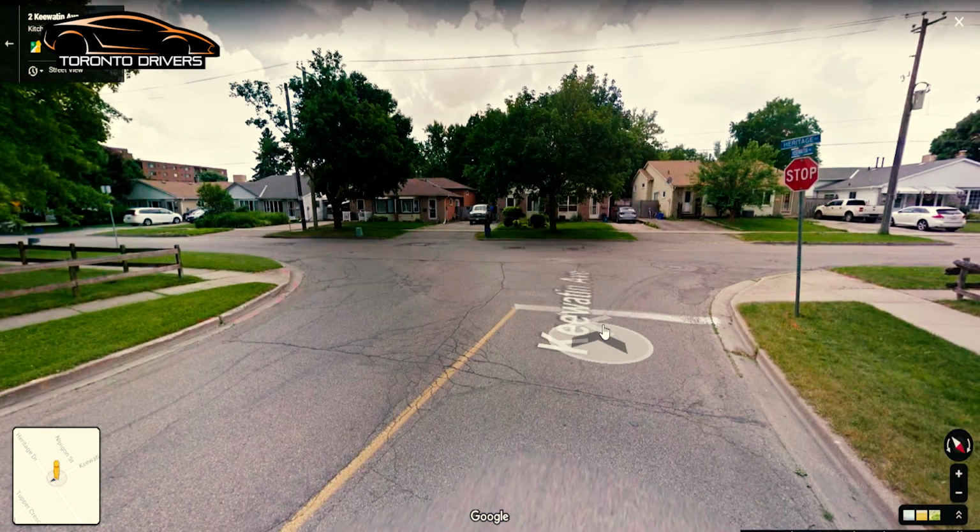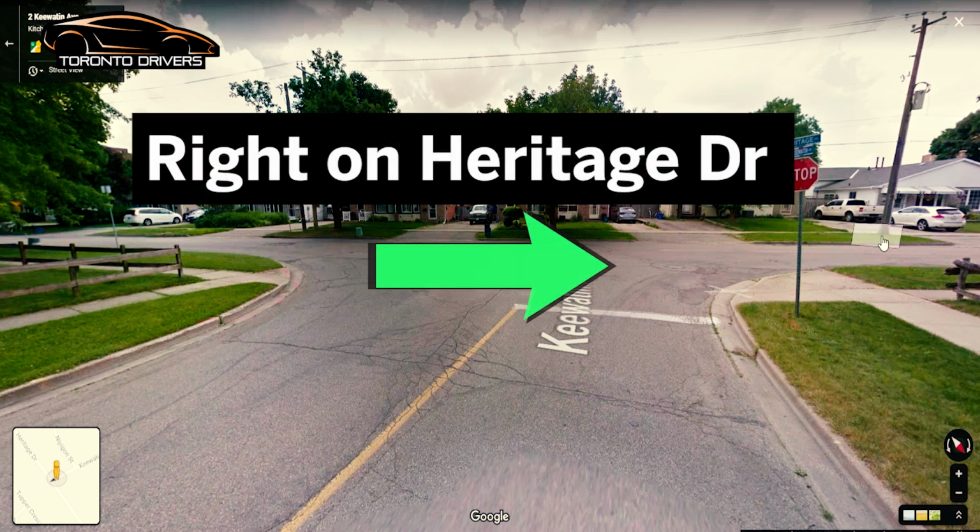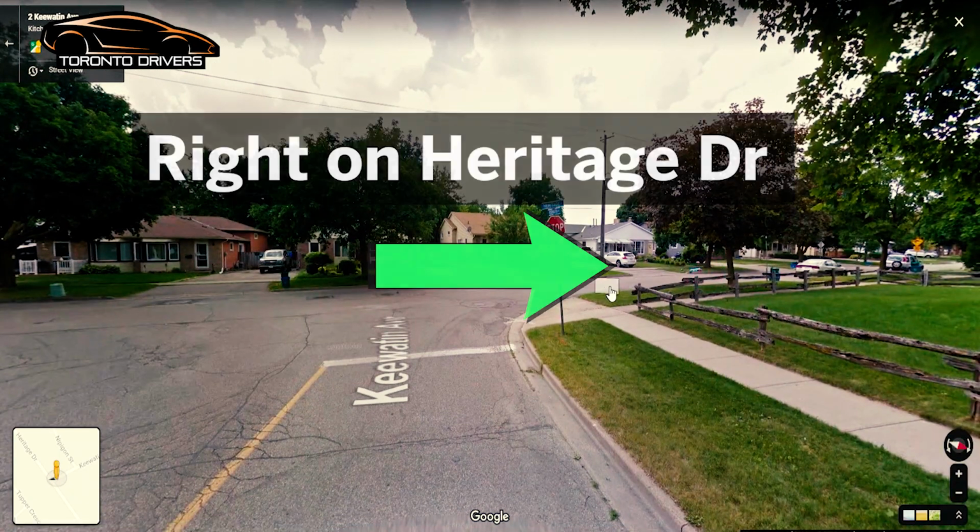So for turning right, you creep up a little bit, look for traffic on the left. This is a two-way stop sign, right? So the traffic on this side and this side doesn't have a stop sign, so they're not going to stop. So you creep up, look on this side, and when it's safe, you make that right turn here.